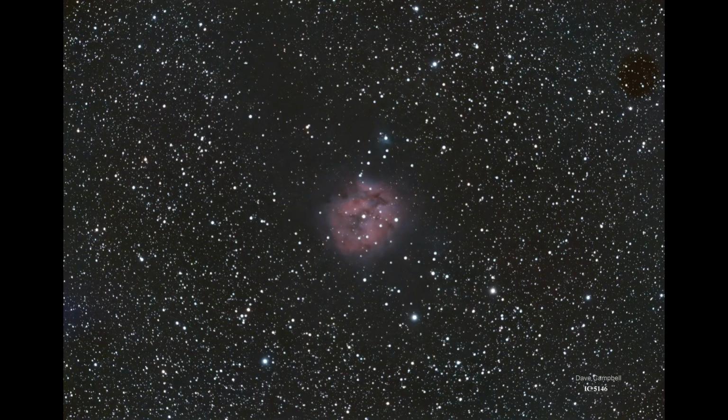Now this next one is called the Cocoon Nebula. It's IC 5146, and it's 6,478 light years away. And I think I did this in PixInsight, if I remember right. These are 5-minute exposures, and there were probably 30, 35 or 40 of them.